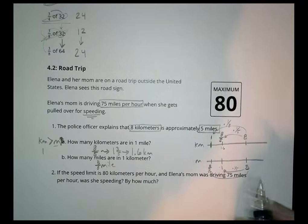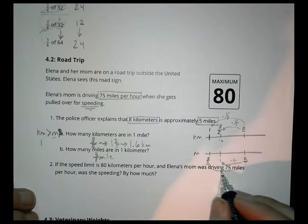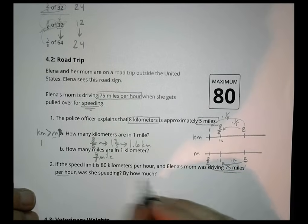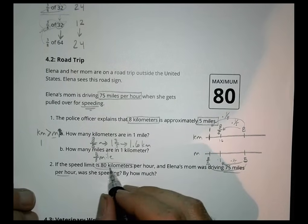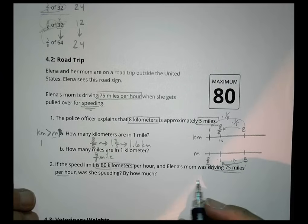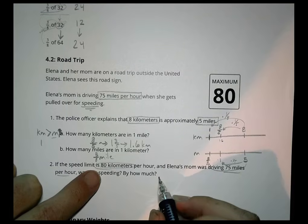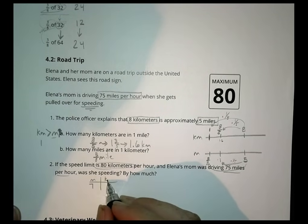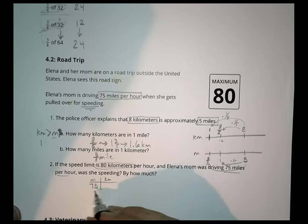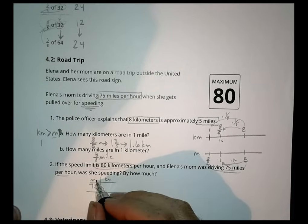So 5/8 of a mile are in 1 kilometer. Because it's less than, that means it's equal to. So yeah, we're good. If the speed limit is 80 kilometers per hour and Elena's mom was driving 75 miles per hour, was she speeding? So the speed limit's 80 kilometers per hour, and she's going 75. Let's take a look here. Here's our miles per hour, and here's kilometers. She's doing 75. We want to decide how many kilometers per hour it is if you're doing 75 miles per hour.